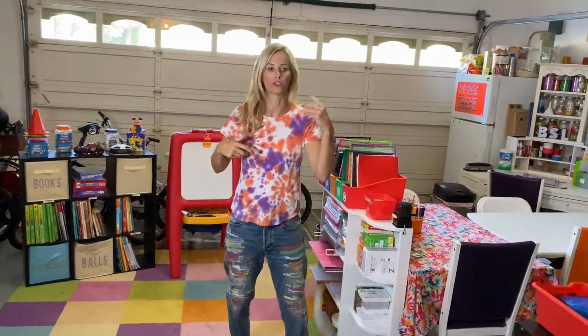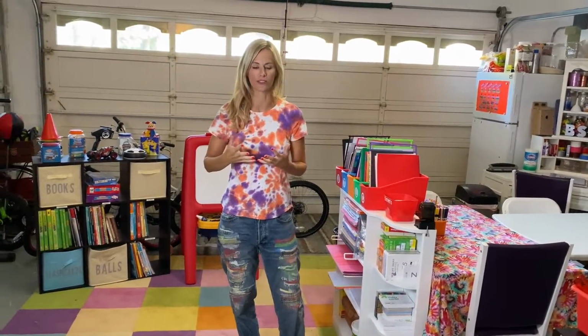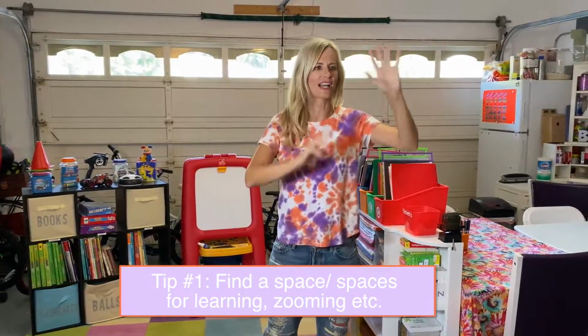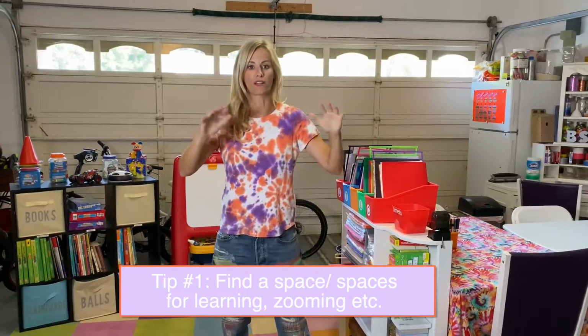So the first place we start when we're setting up a homeschool, or helping our kids with online schooling, is to figure out the space that you want to do it. I know last year people had crap everywhere. I had my dining room table taken over. So this year I decided to transfer my garage.